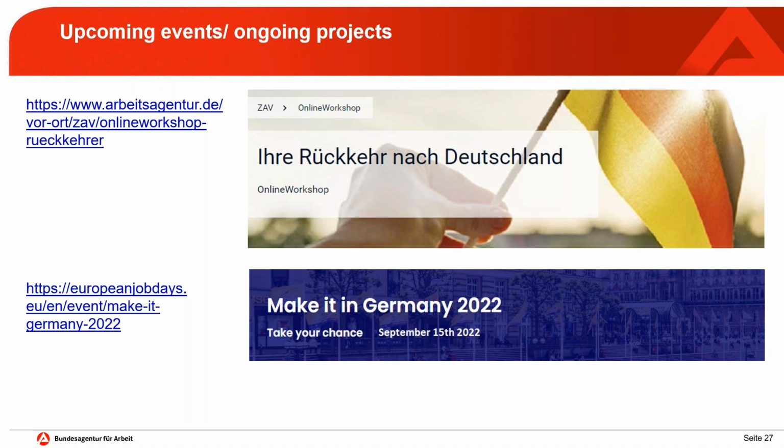And there's also the European Job Days, on the 15th of September in 2022. You can also register for that and take part. And of course, all the events are online.